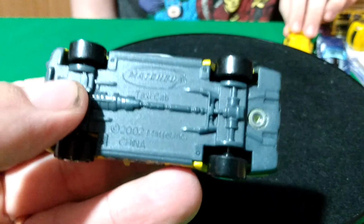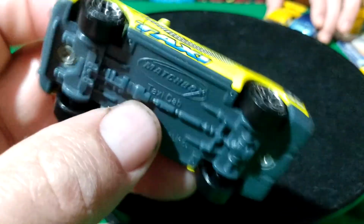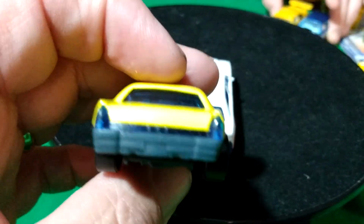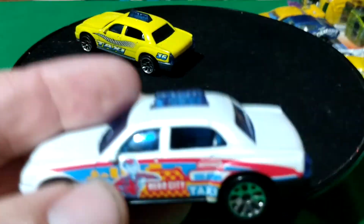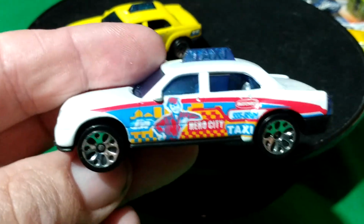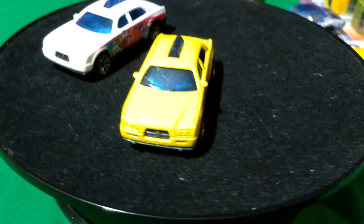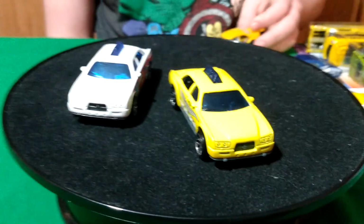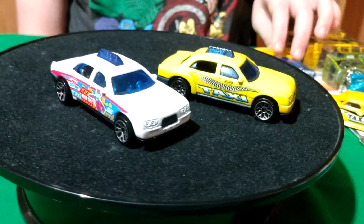They're not just this taxi cab on the back. It's not like a licensed car. It's just Matchbox's taxi cabs. This one here is a white one, Hero City Taxi. So let's start out with these fantasy cars first, before we get into some better looking ones.